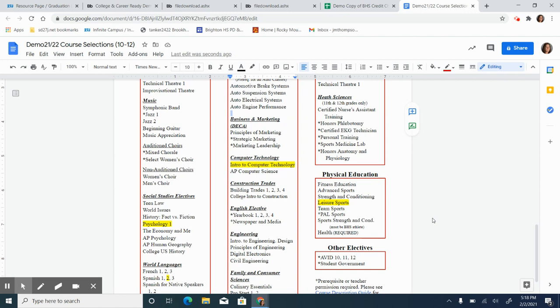So it's just taking all of that work that you've done over the past few weeks and condensing it down into one sheet, one document that you can refer to for next week.